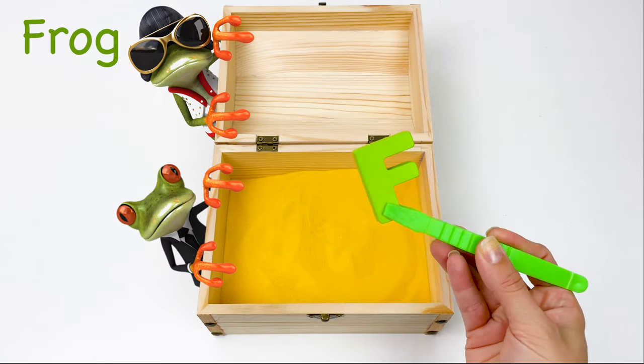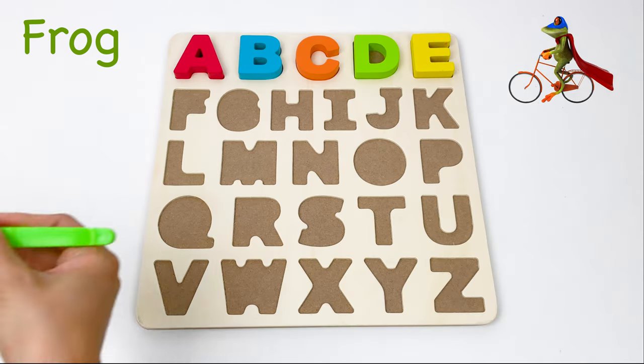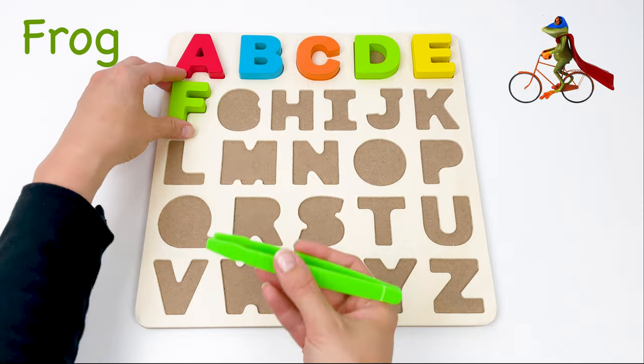F, frog. F. Look at those funny frogs. Time to find another.